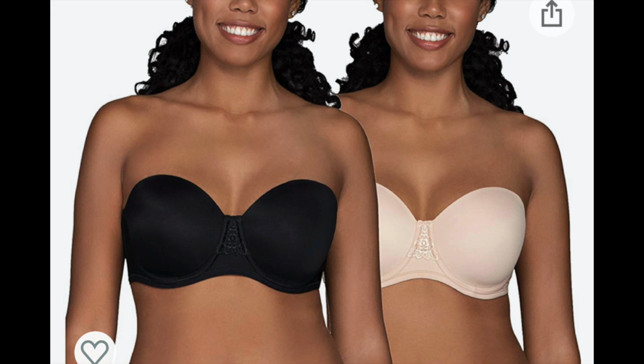Okay, so for the 9th item this month, I got another Amazon purchase, and this is the Vanity Fair Women's Beauty Back Smoothing Strapless Bra. So I got 2 of them. This is one in tan, and then I got a black one. Again, I got this right before the cruise, so this was not something I got on Amazon Prime Day. I think it was a lightning deal, I'm not sure. But I want to say I paid $19.99. I'm not sure how much they are right now.